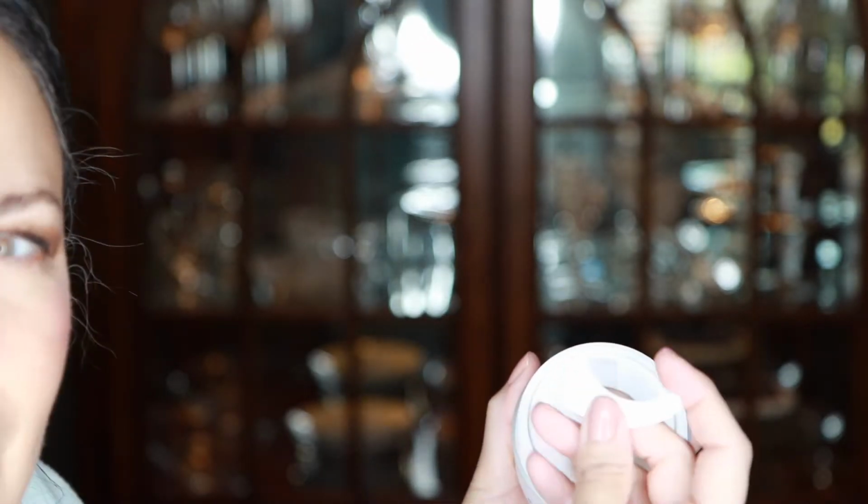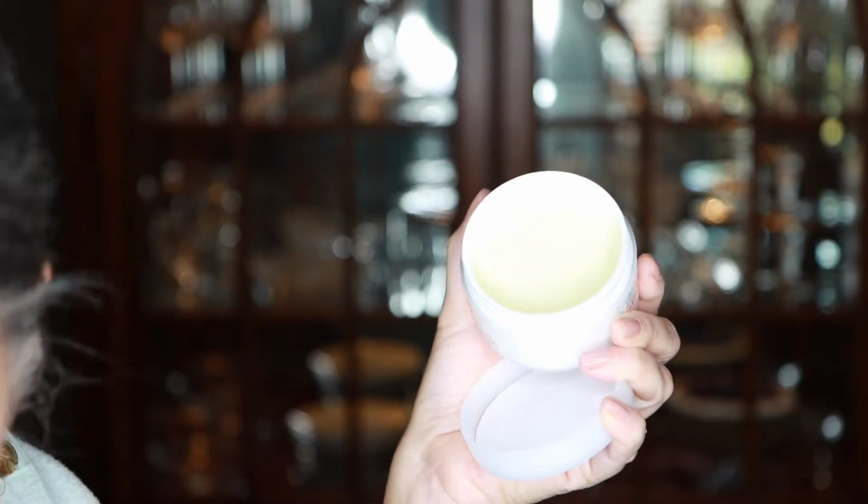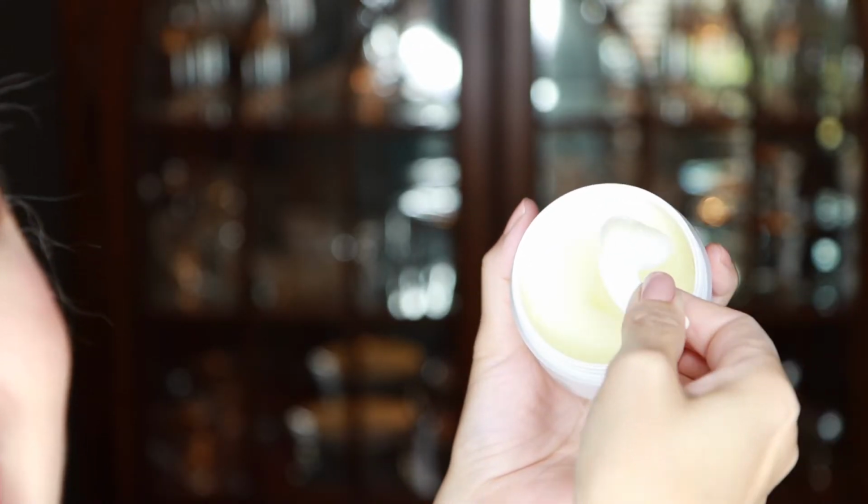Scoop a generous amount and massage on dry skin. Infused with plant-derived extracts, this facial cleansing balm helps to effortlessly dissolve stubborn makeup and impurities. It's formulated with a powerful antioxidant blend of Kahai oil and proprietary Vitabrid CG active vitamin C to help support a clear and radiant complexion. And then rinse thoroughly. Ooh, that'll be fun. And that was a full size.